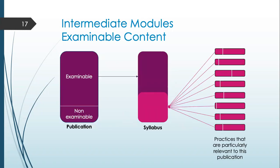So for the examinable content, some of the information in the publication is examinable, some is not. Based on the syllabus, that will determine what information is and is not examinable from the publication. The syllabus will also call out what information from which of the 34 practices is relevant and examinable in this particular module.